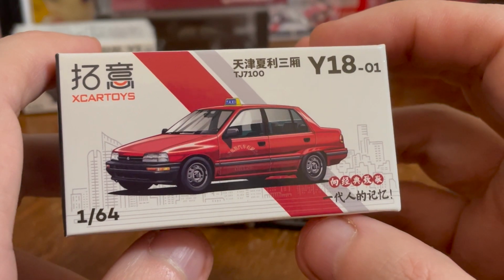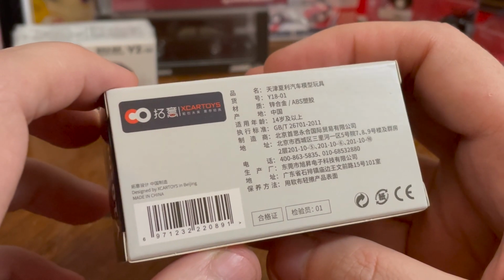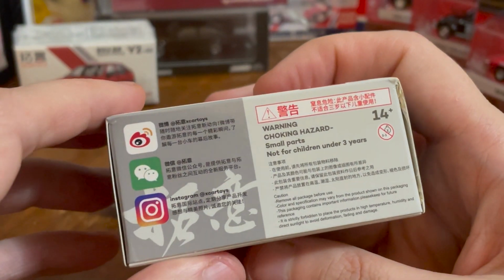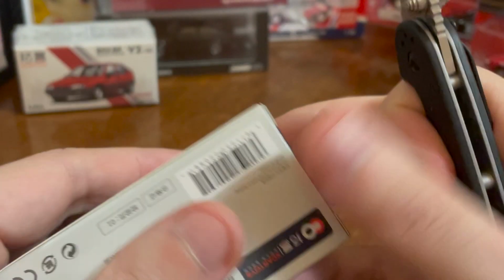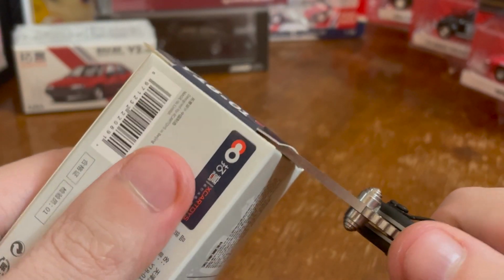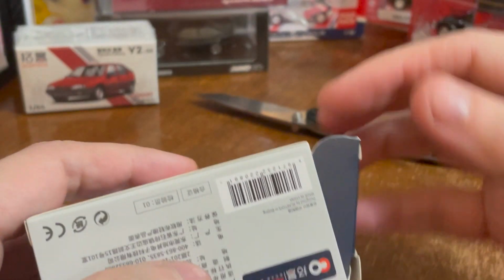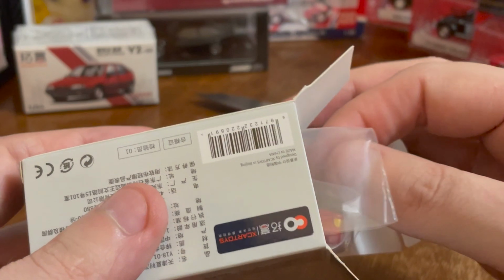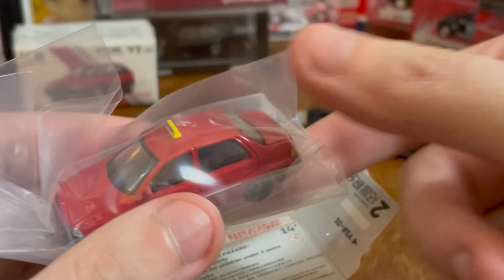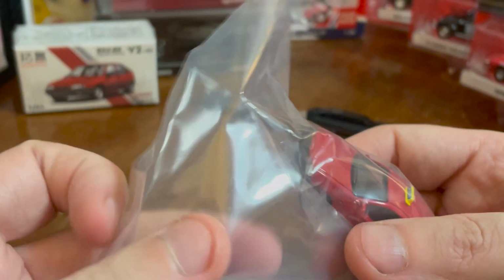Yeah, there's not a lot of information that I can glean from this. I mean, there is a lot of information on it. They do say that they're 164. And I have no reason not to believe it. I'm sort of excited to get this version of it. It's got a different colored taxi sign too. That's cool.